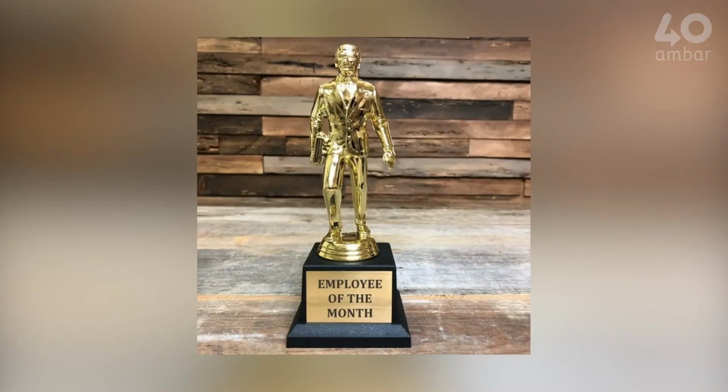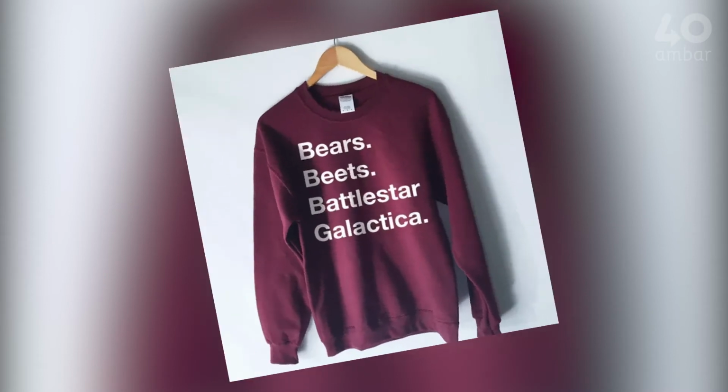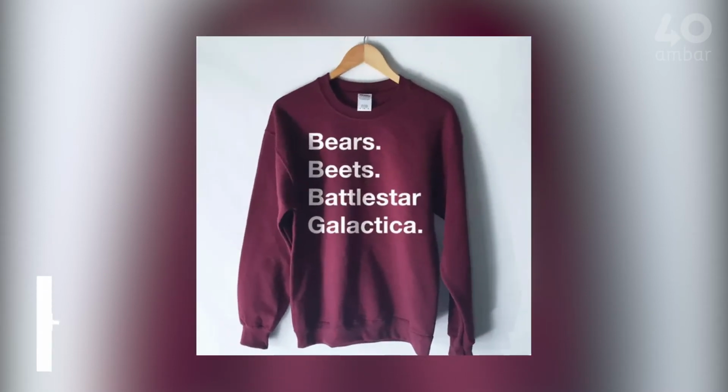3. A Dundie Award trophy for anyone who has several shows they'd like to watch but are way too preoccupied with re-binging. $15.99 plus. 4. And a very comfortable Dwight Schrute sweatshirt will take into account their new uniforms when it comes to watching their favorite episodes again.